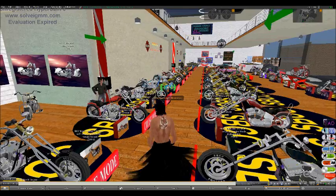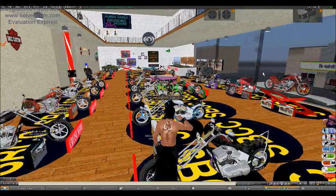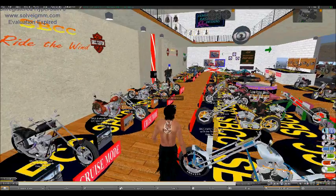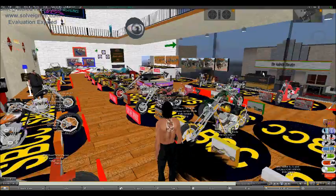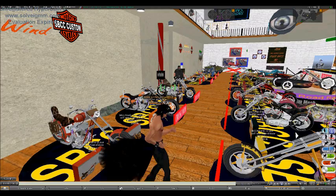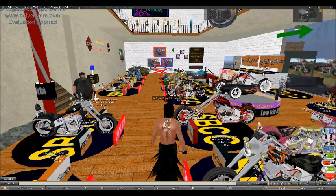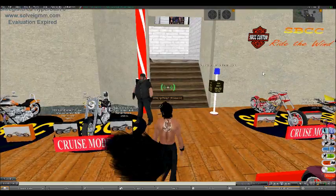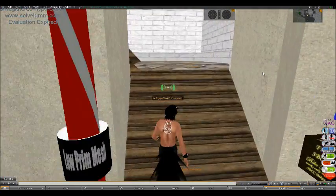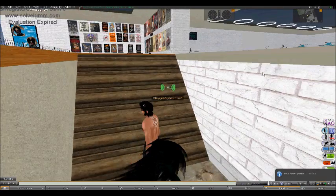There isn't really a scale. I don't know if people actually use scales when they're building, but generally I don't use a scale when I'm building my motorcycles or anything. I just roughly eyeball it to the avatar. As long as your car is not the size of a football field, or your motorcycle's not the size of a playground, you'll be all right.